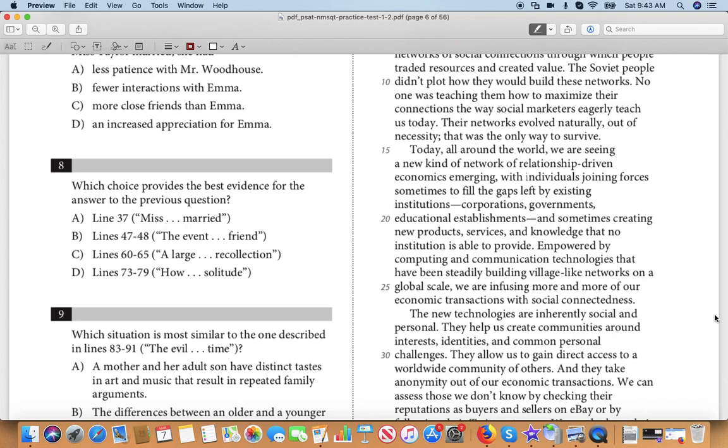Okay, I'm going to stop you real quick. Whoa, that's a long sentence. Lots of vocab there. Okay, so let's discuss this. A new kind of network of relationship-driven economics is emerging. What is economics? Let me think of a way to word it. Let me ask you another question that might be a better question. What's an economy? Because economics is the state of the economy.